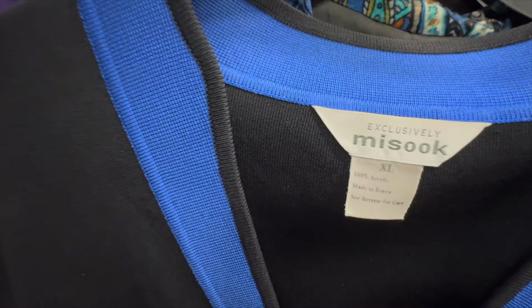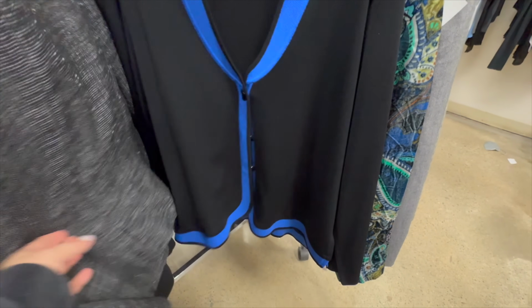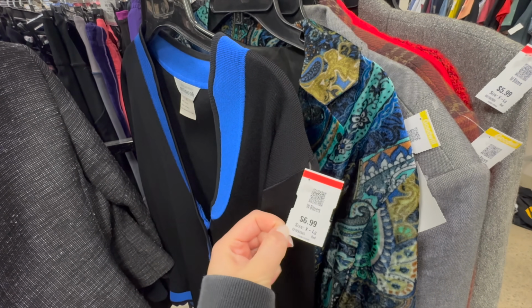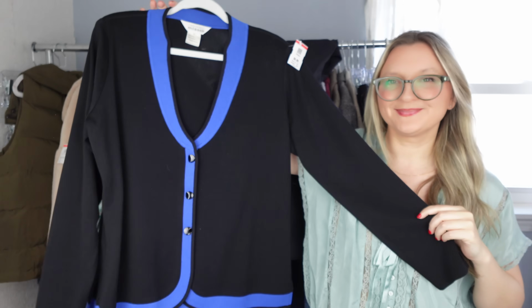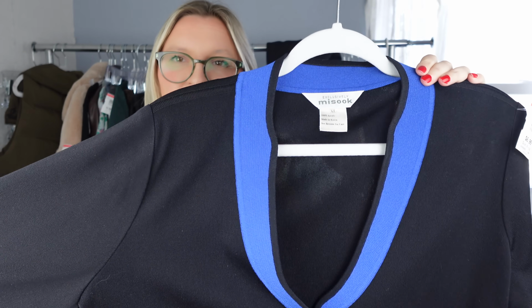Okay, I found this Miss Sook cardigan sweater. Now this was 100% acrylic, so that didn't excite me, but I know that this brand retails for a lot of money, and I did think that this was in great condition. I liked the colorway, and I've never sold this brand before, but I'm going to try it out because I know a lot of other resellers do have good luck with this.